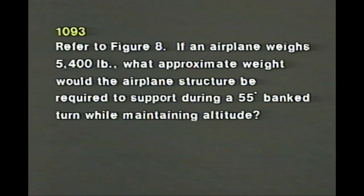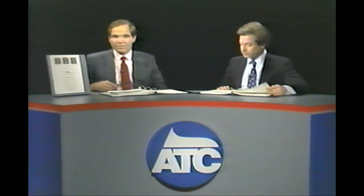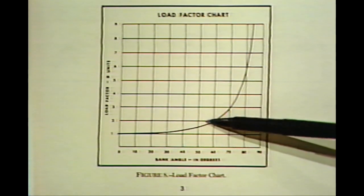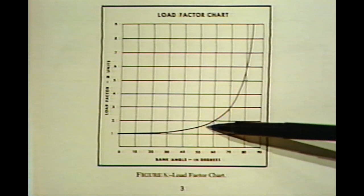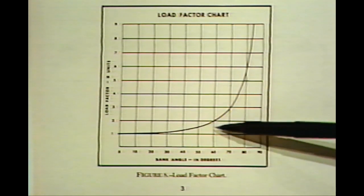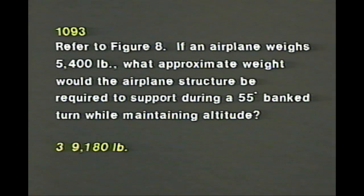Question number 93. Refer to figure 8. If an airplane weighs 5,400 pounds, what approximate weight would the airplane structure be required to support during a 55-degree bank turn while maintaining altitude? Well, the steps in this case are exactly the same. We'll go to figure 8 and look at 55 degrees. 55 degrees up to the curve is more than 1, not quite 2, and it's more than 1.5. Looks like it's about 1.7, reading across to the side, 1.7. So take that 1.7 and multiply it by the given weight again, 5,400 pounds, and that's equal to 9,180 pounds, which is answer number 3.